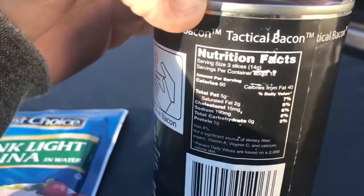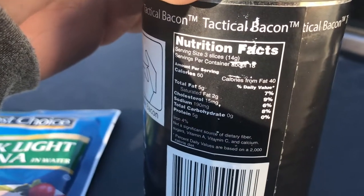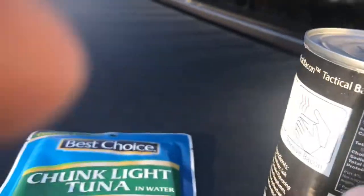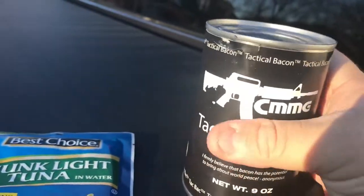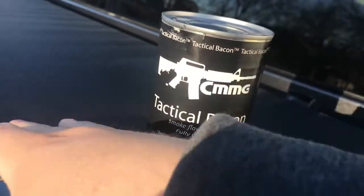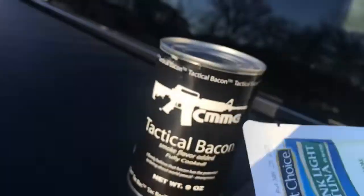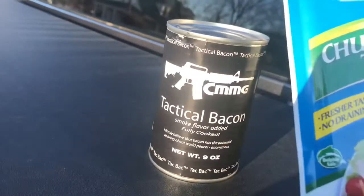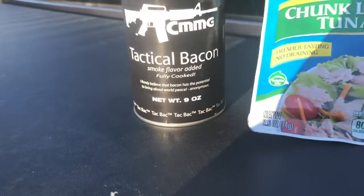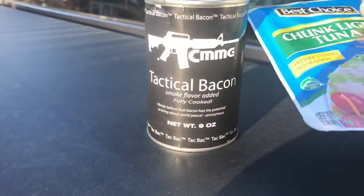Now, servings per container, about 18, 3 slice servings of canned bacon. It's really light actually. Maybe 2 of these. I guess its net weight is 9 ounces, so it'd be about 3 of these.